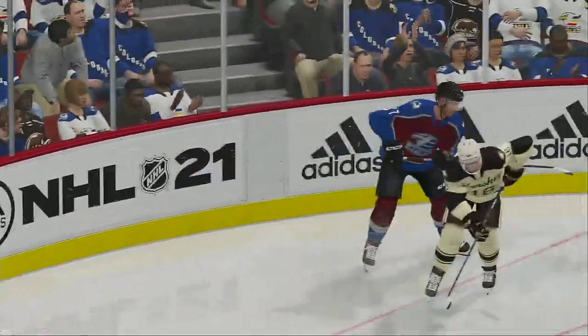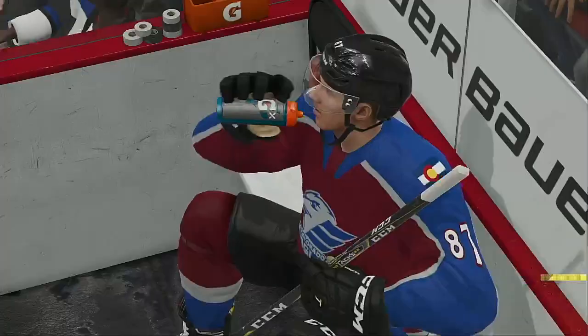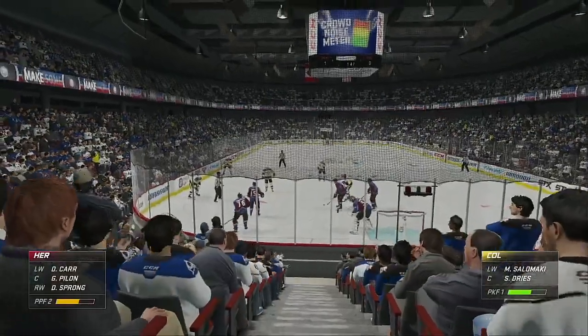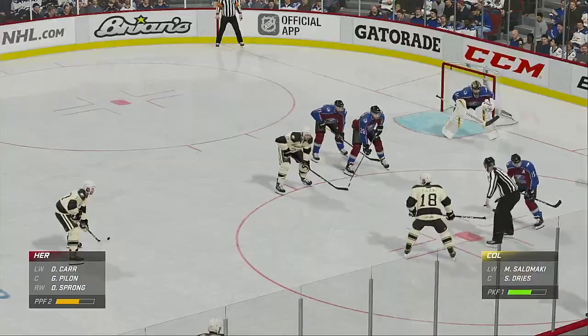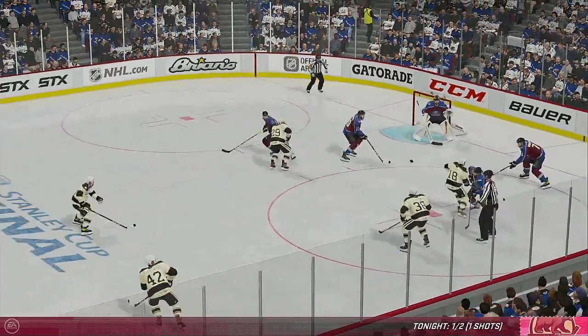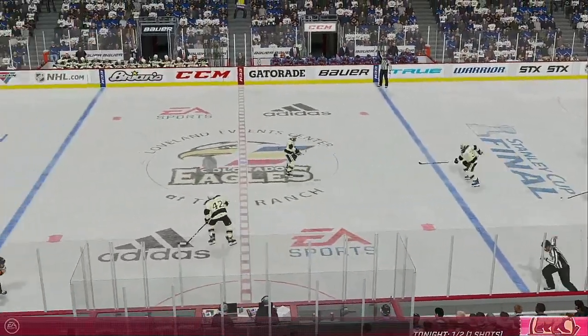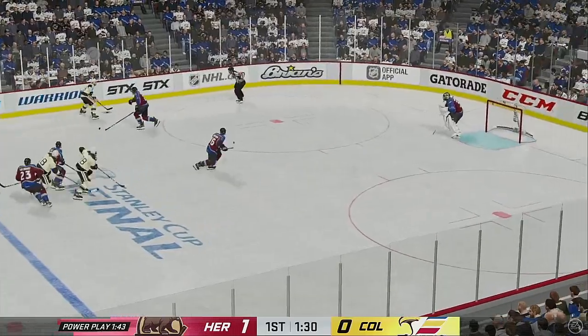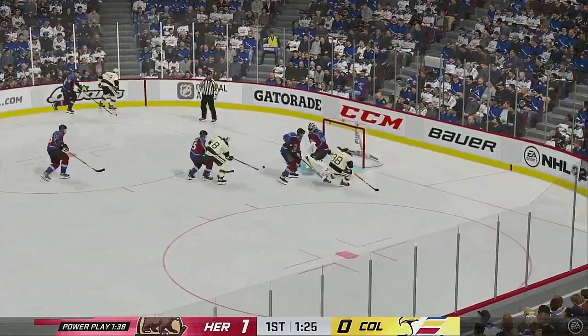It doesn't take very long to get on the wrong side of the play. You're a step behind. You've got to slow that guy down. You can't catch him. Maybe you can get away with a hook. Not here. Just tried to play catch-up and got burned. They'll go back to work on their special teams. They've been successful on the power play already, James. So now you get another opportunity. Do not relax. Go pile it on and get another one.